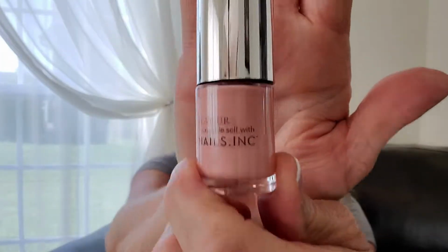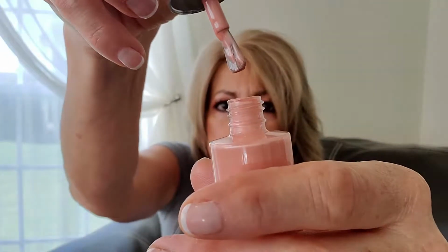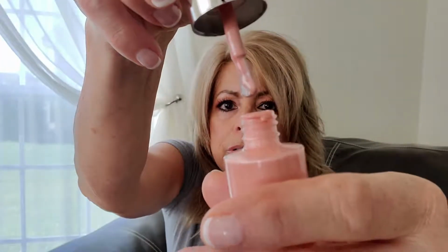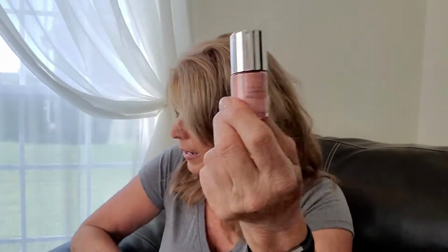And last, for the Ipsy Glam bag, is this Be Yourself Incredible Self with Nails Ink. Never heard of this brand either. This is a pretty neutral shade though. I mean, it's like a pinky, can you see it? It's like a pinky nude. A cross between pink and nude, I would call it. Nice. All right, for a $10 bag, I think I got my money's worth out of this one.